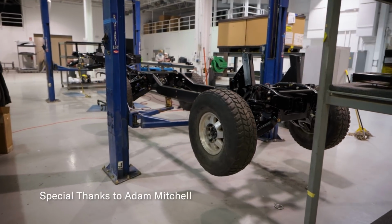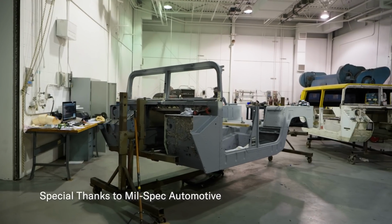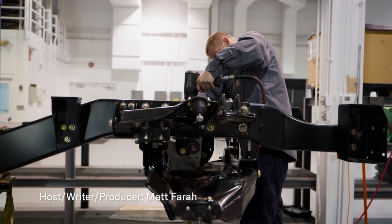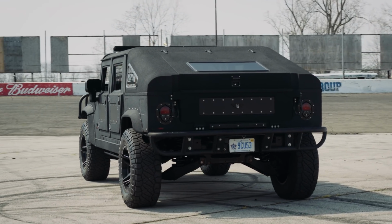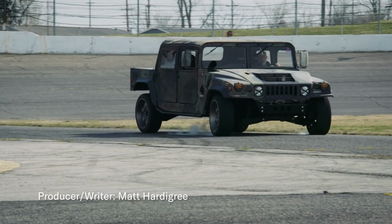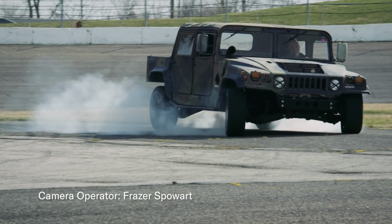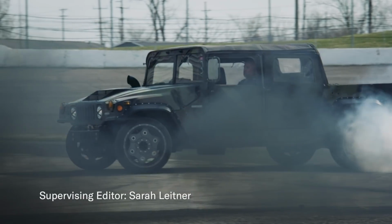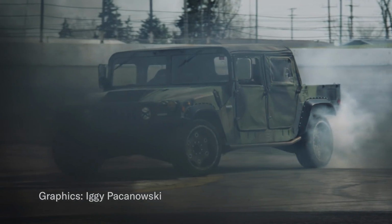Done right, modifying a car means taking something good and making it great in the name of performance. Done wrong, it's taking something good and making it awful, but for the same reasons. Whether it's the $250,000 restomod or the truly insane drift Hummer, what Mil-Spec has done here is take a platform that was never meant for the street and certainly never envisioned for the racetrack, and somehow made it capable of thriving on both. And who said American ingenuity was dead?